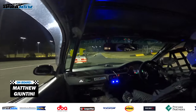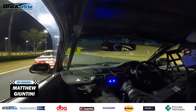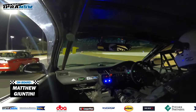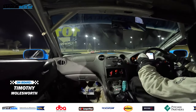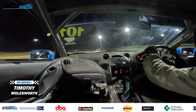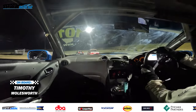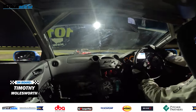Wow, bit of sideways. You can see that off camber flip-flop has really caught Craig Woodrich out there. Giantini might make him pay for that, slots it down the inside in the Civic. That is a big, bold move. Well done. Molesworth rowing through the gears to get onto the back of Wieldridge in that Mark 1 Escort.